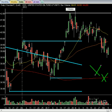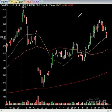All right. What other charts do we want to look at? Let's take a look at Google. Google, again, has earnings. This one was a beautiful short from a week and a half ago, folks. I gave this out to my members. It triggered. The short level was right here. 653 was the short level. And since then, we already have a break-even stop on this play. So the plays are out there, folks.